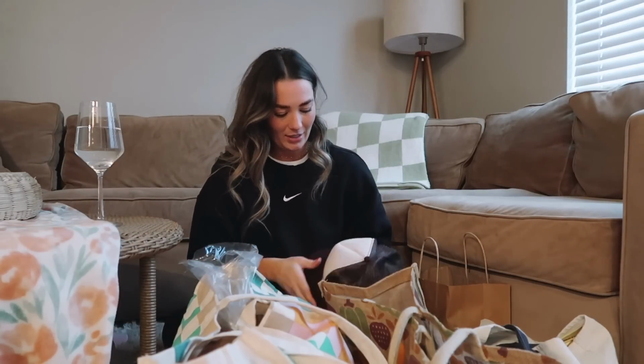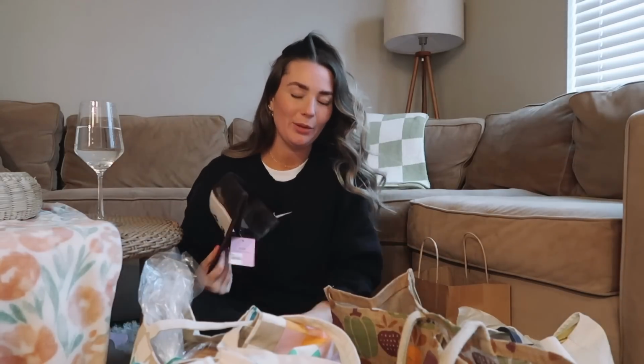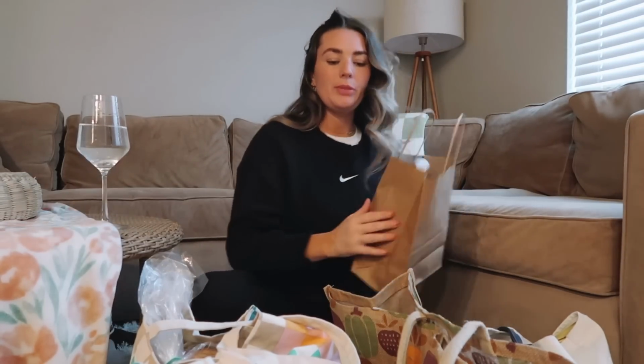Let's try this one on. I am in love. I'm seriously in love. These hats are so cute. I think my sister is really gonna like it too. Can't wait to give her that. That's what I got from the local boutique.